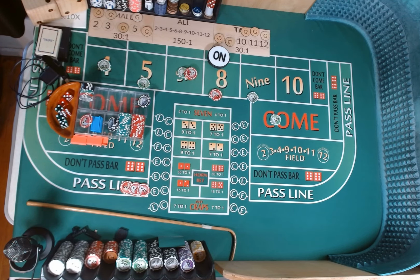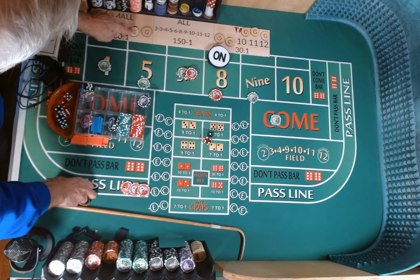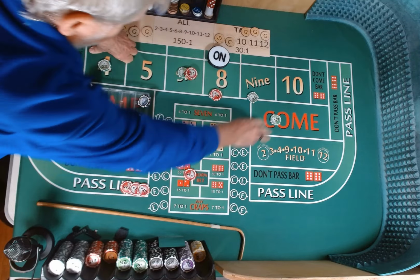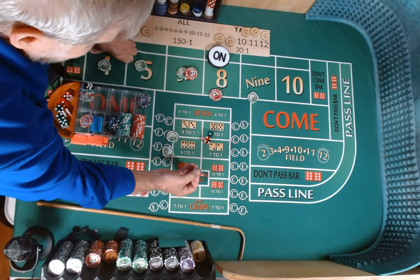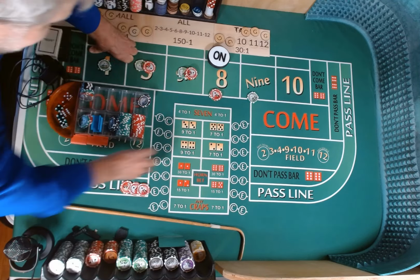Dice out. 3, 2, 3, 2. One, four, five. Mark the 5. $25 place bet comes down, gets paid 35. Come bet travels inside. We're going to add $10 odds on the 5. We're going to rack 50.